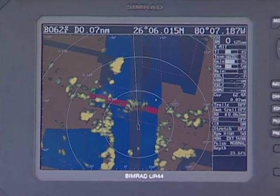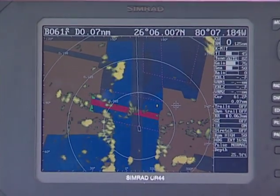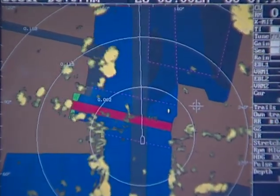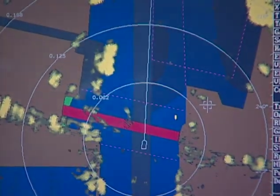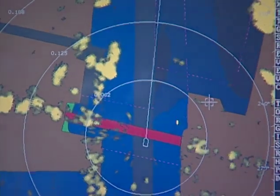The radar target now fades as we get under the bridge, and what you're seeing is the chart image of the bridge as we're directly under that bridge and radar doesn't look up. As we pass the bridge, you'll start to see the bridge radar image appear astern of us.